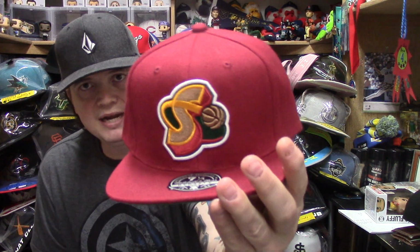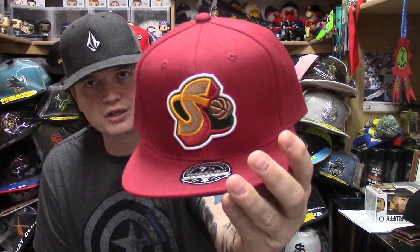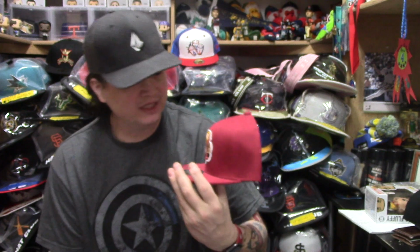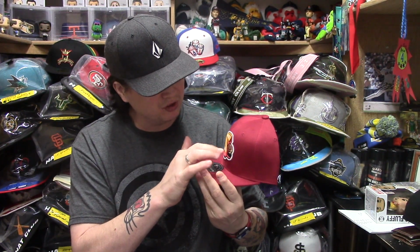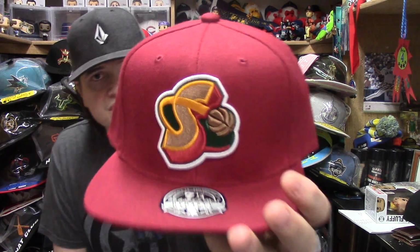Next one we got, this one is a nice one. I'm not a huge fan of this color, but it is a nice one overall, like fashion, but I wouldn't be keeping it in the collection just because for me, I personally like the traditional colors. But we got, bam, the Seattle Supersonics Mitchell & Ness faded all maroon style, 7 1/4, a nice S logo with the basketball coming around the corner, so it does look good fashionably.